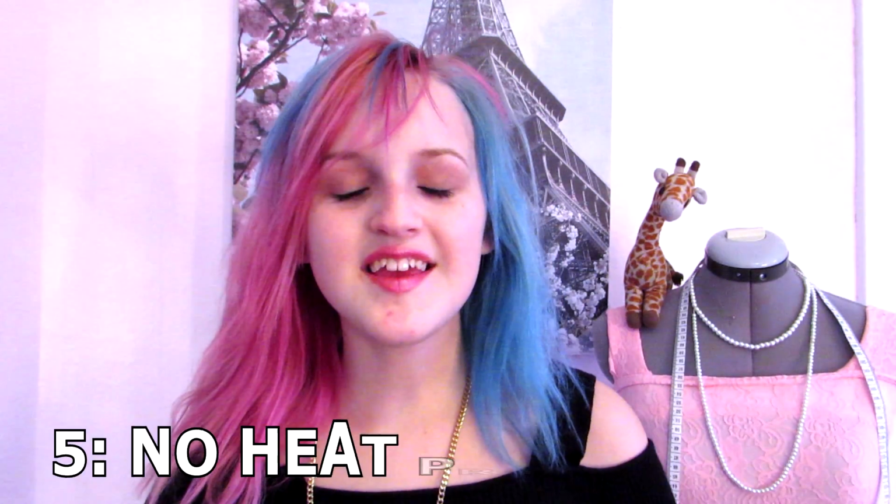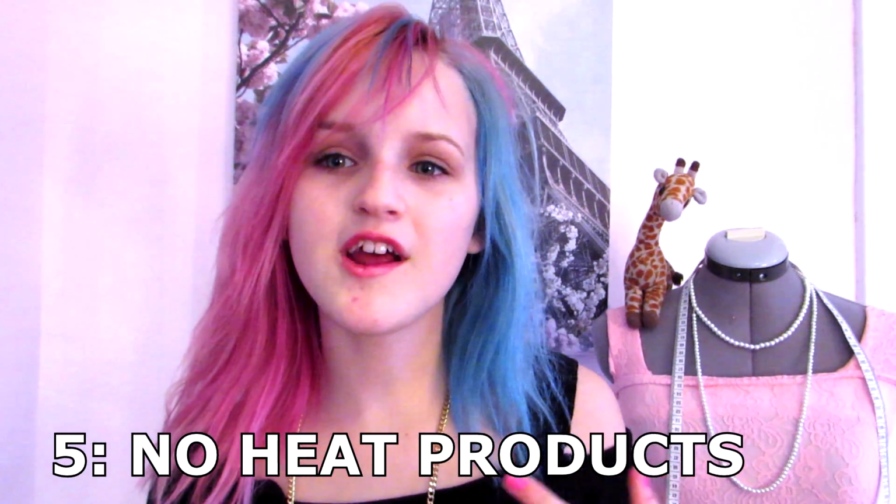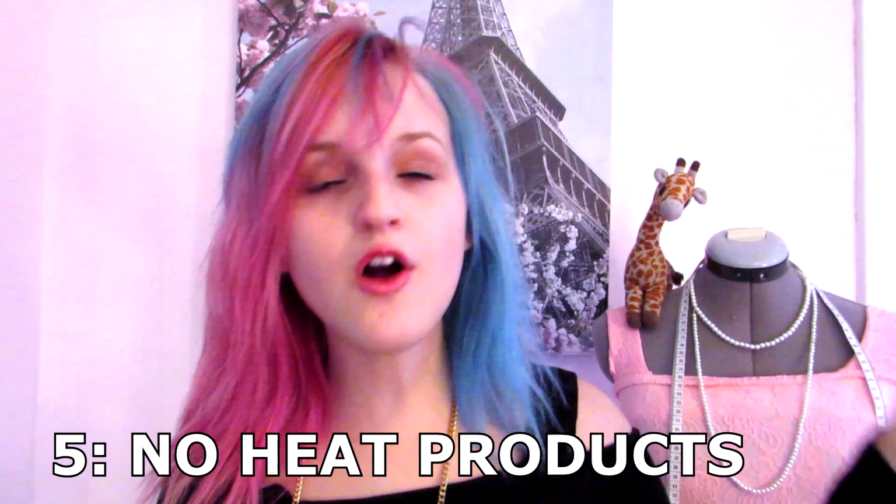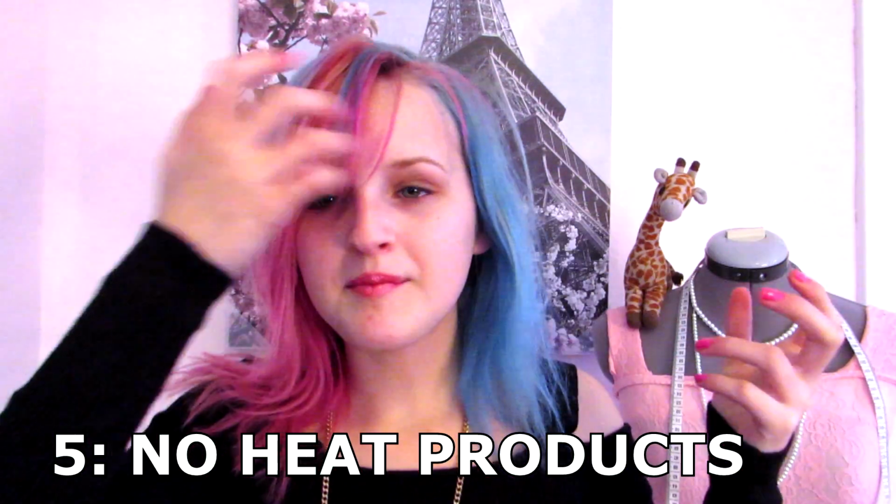Yeah! My next tip is don't use heat products on your hair as often, so no hair dryers, straighteners, or curlers, which I always break this rule because I hate my hair usually in this, its natural way. It's kind of straight but globby and gross, so I prefer curling my hair all the time, but I try to not do it as often just to keep my hair color bright and healthy.